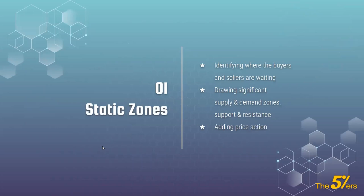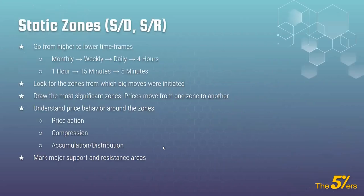Let's start with the first component, the first aspect of this method, and it's the static zones of supply and demand, or support and resistance. What we need to find in the first part of this method is to identify the zones of the buyers and the sellers. And this is basically the basis of trading, okay? I mean, you can trade naked charts only with these static zones, of course, adding price action, and you don't need anything else. So this is really the basis. From here, you can add a few more things to increase the odds of taking a good trade.